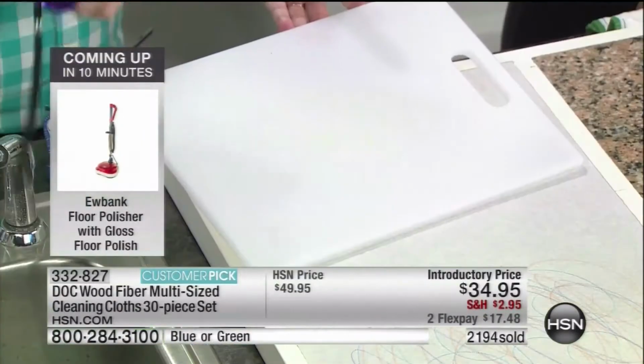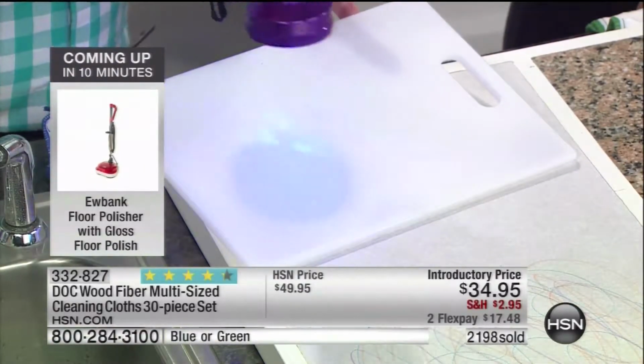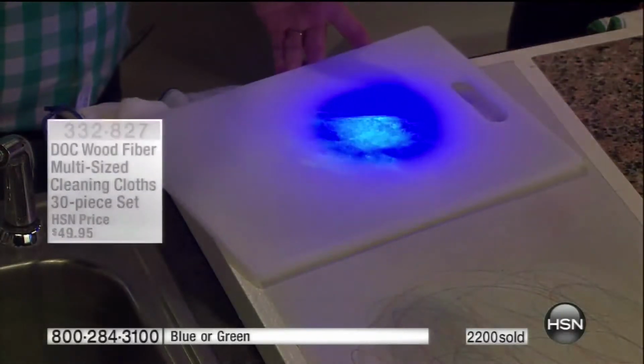This is one of the most dangerous places in the house, right? The cutting board. We all know this. Let's say that you prepared some chicken, or you did some food preparation here. I don't know if you can see that. Yeah, there you go. You see that? Take a look at that light.